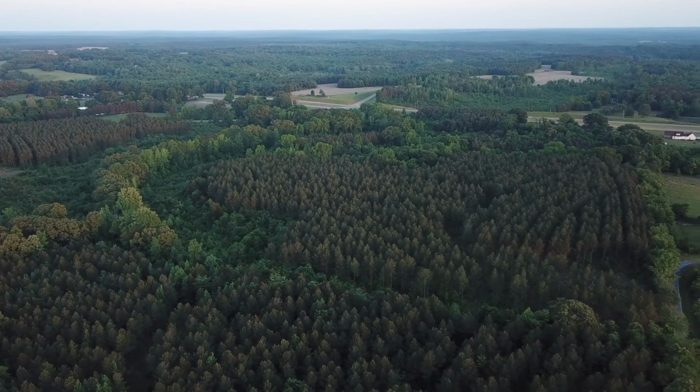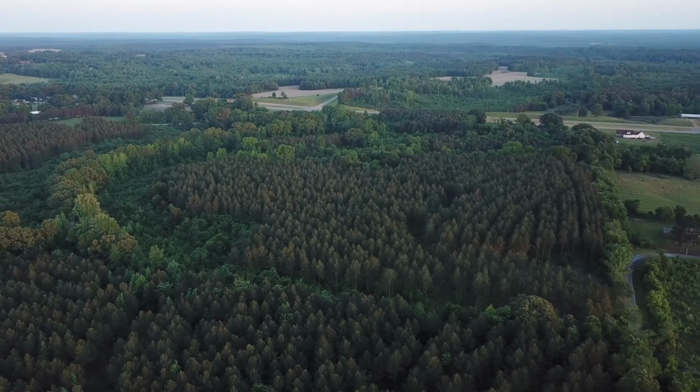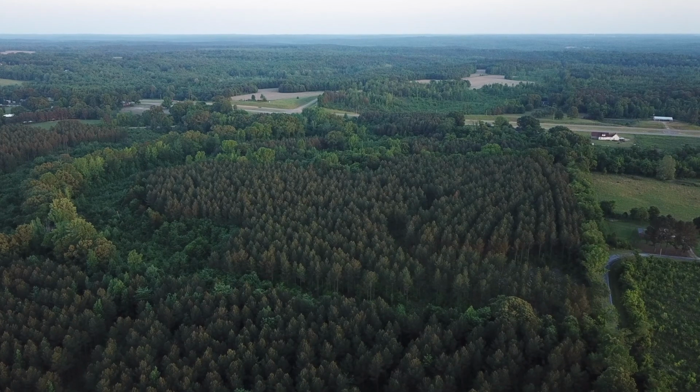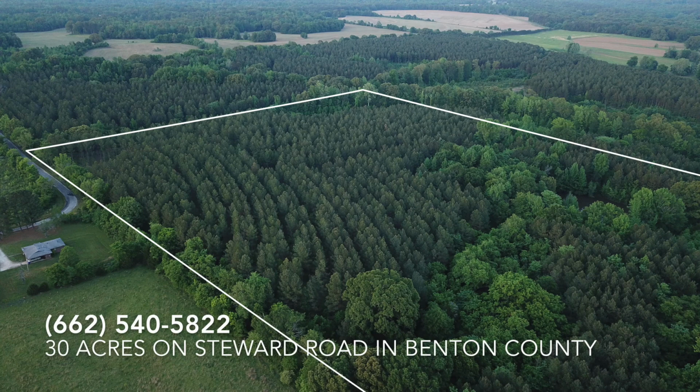This is from the other direction. It basically goes the planted area just past that clearing, as you can see in this particular shot here as well, to give you a better idea of how far it goes. And it goes down to the right more past this photo. So it's a really great tract, beautiful acreage, very convenient for this many acres.